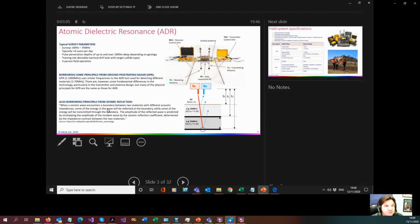And in terms of other geophysics, we have borrowed principles from seismic technology. So we are a reflection technique. So wherever we get a change in rock type or contrast in rock type, we get a bounce back, a reflection from the subsurface.